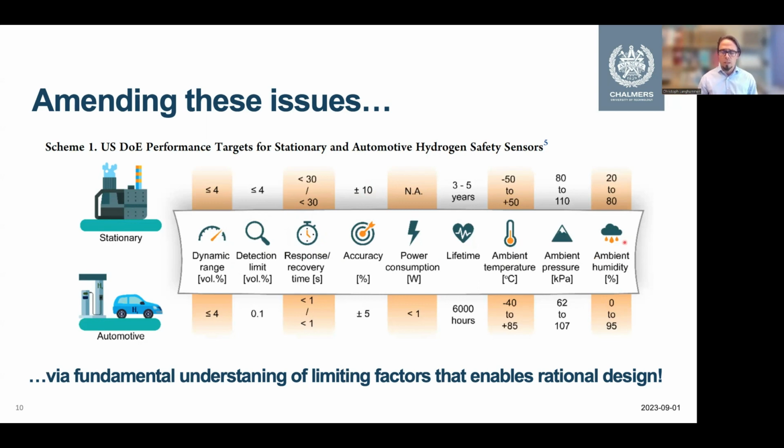And our approach has been, as scientists, of course, not only just by trial and error to try to improve this, but to always understand the underlying limiting factors, such that we, based on that understanding, rationally could design a better version of a material, for instance, that we would use for these sensor applications.